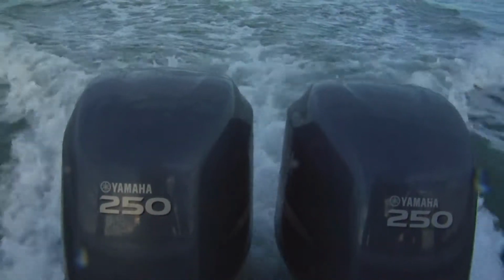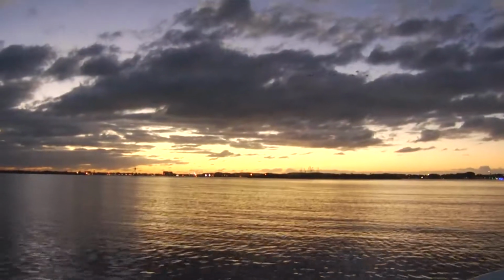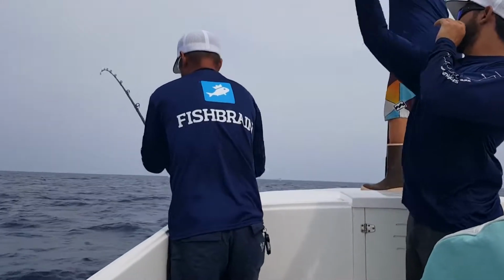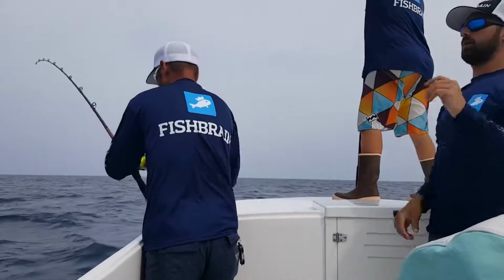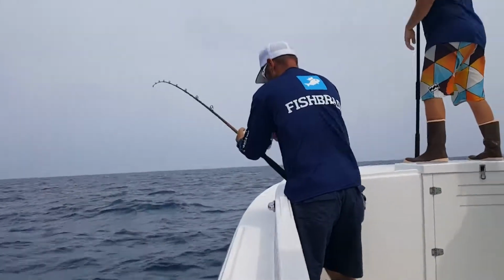Well, coming from the west coast of Florida to the east coast of Florida is an entirely different fishery. Luckily for me, I have some experience, as I used to live on the east coast and fish these waters, but I haven't done it in a long time. So the team decided that we're going to stick to what we know best, and that's fishing near shore.